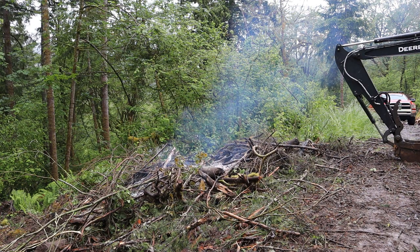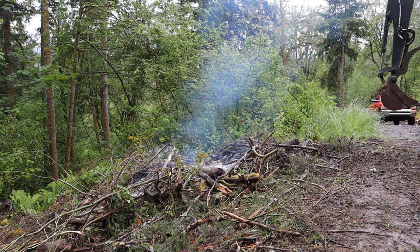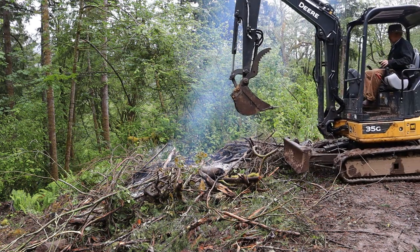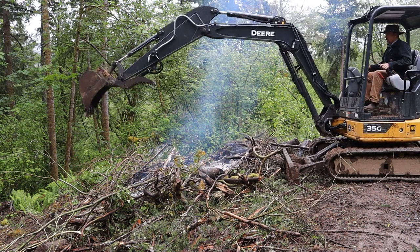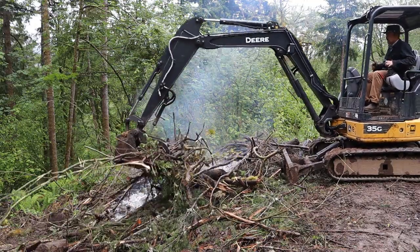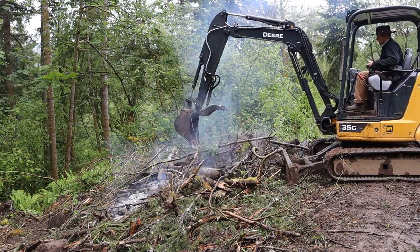Okay, I went back to the house just before noon to sell goats and have lunch. I'm now back here at the fire about 4 o'clock. You can't see it very well in the video, but there's about a 10-foot diameter circle that is just ash and coals, and what you see piled up is the outside edges of that. So we're going to turn this in again. Most of this is going to be pretty dry, and there's a ton of heat in the middle. It is no longer difficult to get stuff to burn.